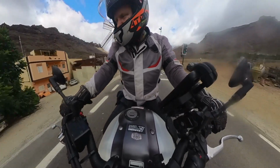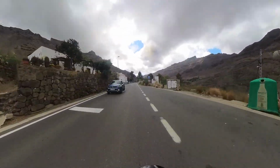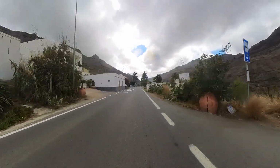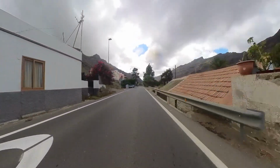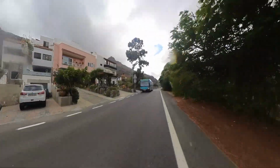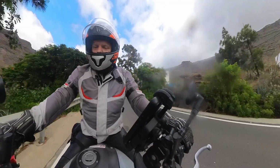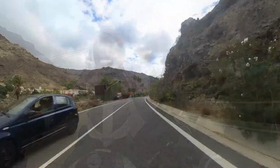And this road goes down to, well, we've been through Mogán. This goes down to Puerto de Mogán, which is the seaside port that we are going to go and have our afternoon coffee and cake and possibly an ice cream.